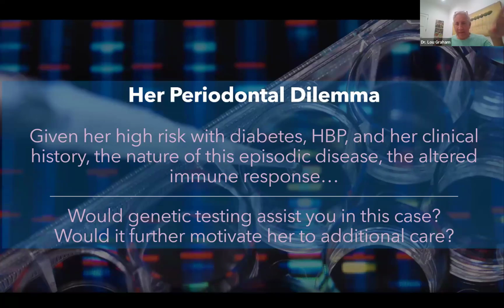Given her high risk with diabetes, high blood pressure, and her clinical history, the nature of the episodic disease that perio is, and her altered immune response, this is what we're dealing with. Would genetic testing assist you in this case? Absolutely. You want to know, is she high risk or not? And would it further motivate her?